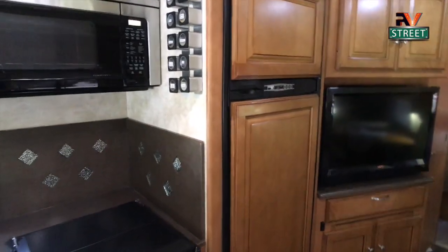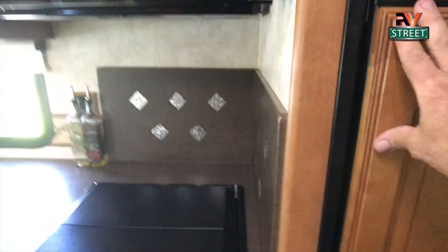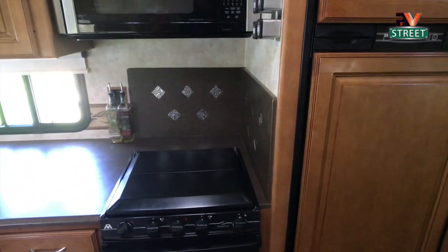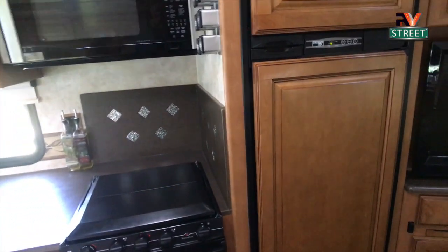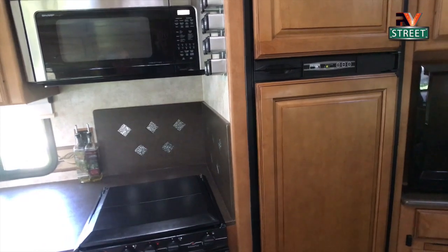However, I found a fantastic product. It's called a Smart Products fan. It's dual fans. There's a fan here and a fan here, and it forces air down into the refrigerator. And you can actually hear it running right now. And I just love this thing. It really circulates air throughout that refrigerator. Oh, and by the way, that circulating fan by Smart Products is, I think, $99.99, something like that. And it hooks right up into the light at the top of the refrigerator.